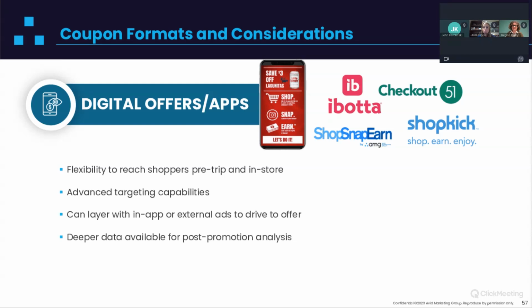But also, in addition to these different apps, there's more retail or manufacturer focused offers available through platforms that feature receipt validation, such as ShopSnap Earn or other types of platforms where you can actually customize the branding, the design, and the offer to what that brand is looking to push, so that it's not featured within an app with a user base, but is rather web-based.